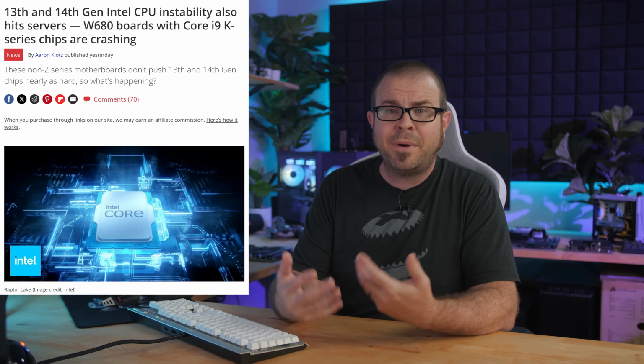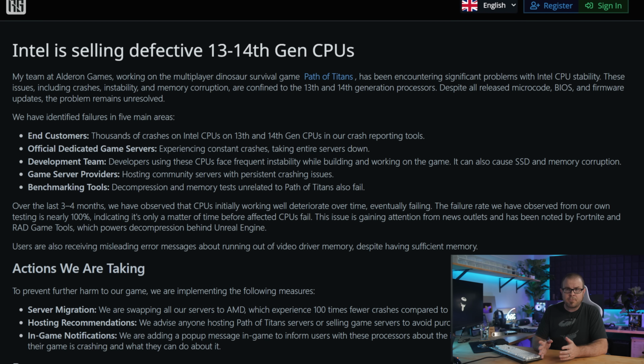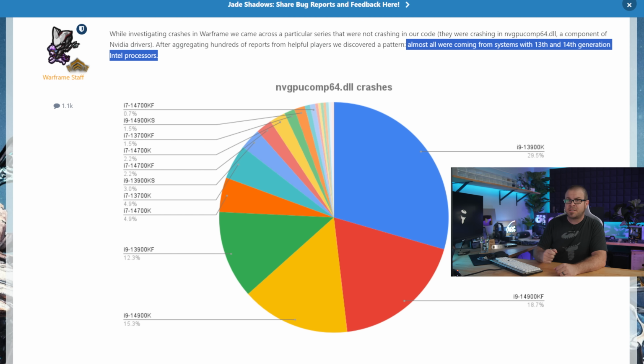There's also a growing call for Intel to make a public statement about this mess and to make some promises to end users who have faulty CPUs via replacement at the bare minimum. There are even gamers out there who might have been banned from their favorite game for cheating due to their system's erratic behavior through no fault of their own. Developers at Warframe and Alderaan Games posted their own data on crashes related to Intel Raptor Lake CPUs, with Warframe's damning chart summarized here. Almost all were coming from systems with 13th and 14th generation Intel processors, and no doubt other developers will pick up on this, and more data will continue to come out in coming weeks.